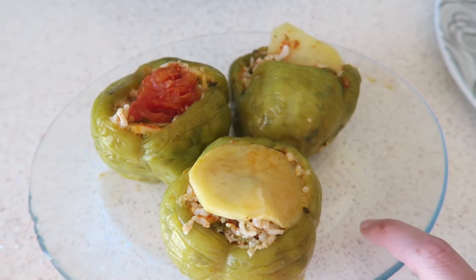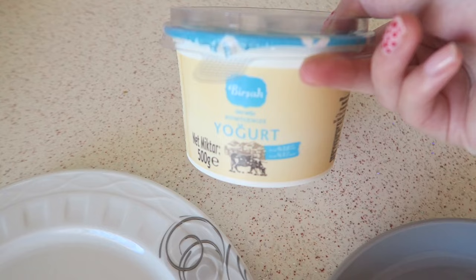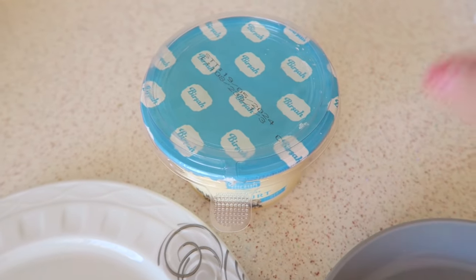And then on the side we have some Turkish yogurt, which I will show you guys. And this is the yogurt from Ayus Beer Supermarket.